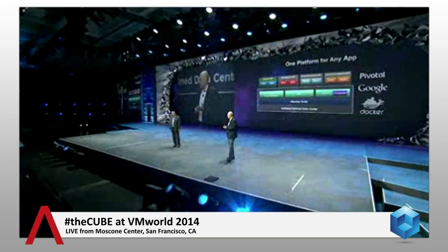And what we're announcing today is that we're going to work with Pivotal, Google, and Docker to allow containers to run on top of SDDC with all the same sets of capabilities and integration that you have come to expect from VMware and VMs. So let's take a look at how this works in a demo. Right.